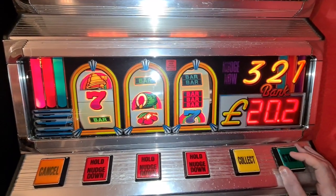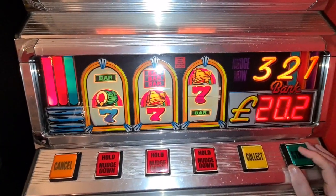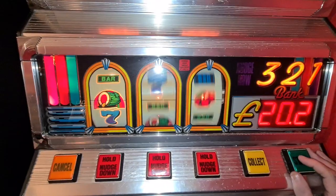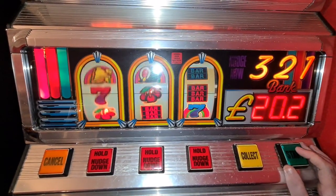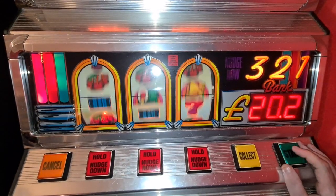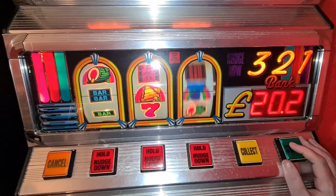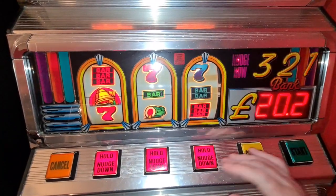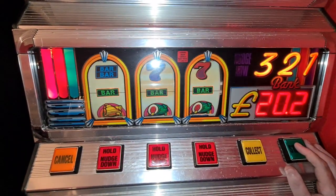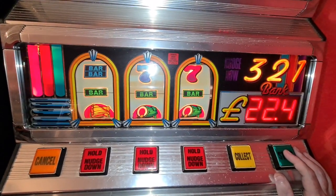Just disappointing, only one jackpot. What to do there? Messed that one up a bit, didn't I? Last 10 goes. £2.20. And the last go.